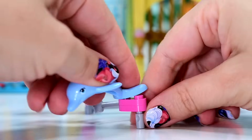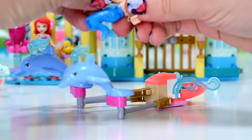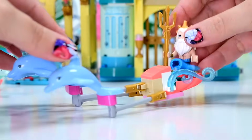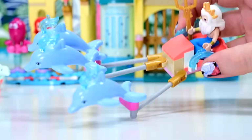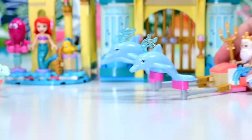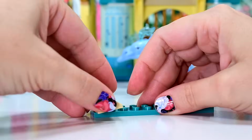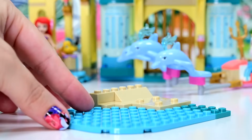Oh, that's so cute. Oh my gosh, and the fact they're at different heights just makes it look so alive. Oh, this is what the stud thing is for, is actually to plug him in here. So his tail plugs into the brick so he can sit down and be secure in the chariot. That is a really great build. I love his little dolphin chariot. Ooh, cute. Right, what we got next?